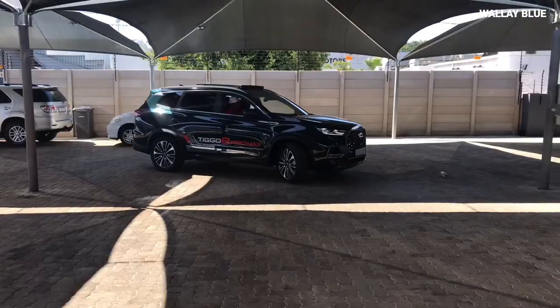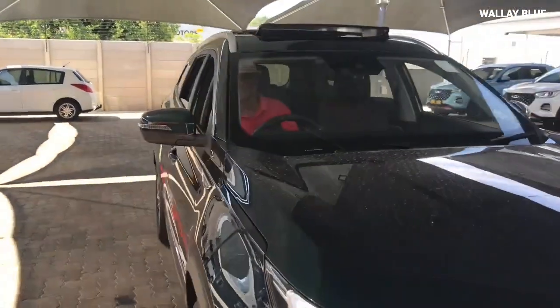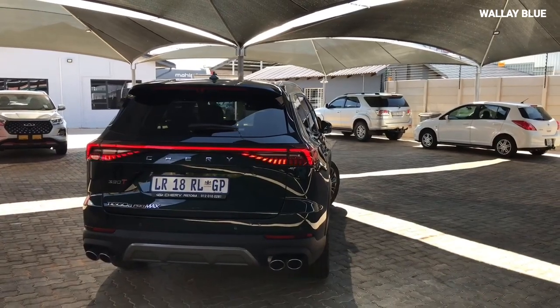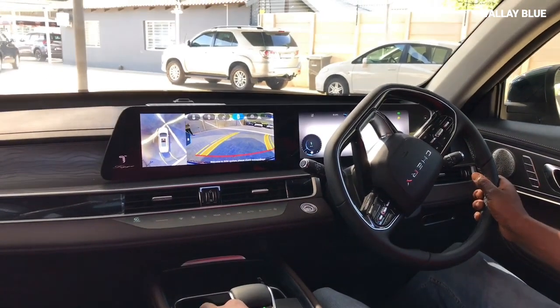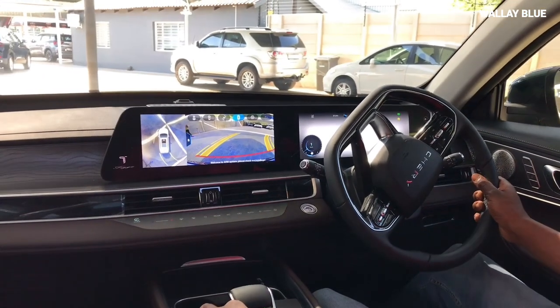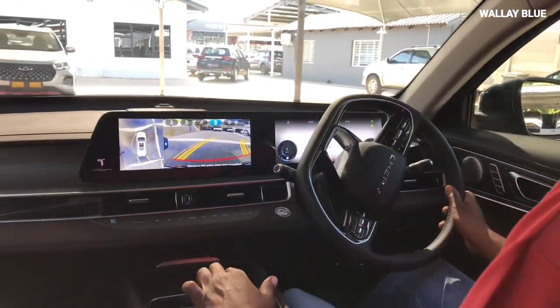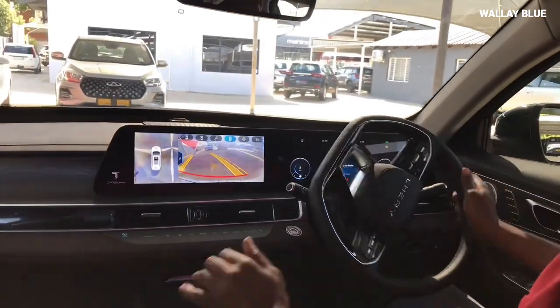The vehicle is equipped with a start-stop system that helps reduce fuel consumption by automatically shutting off the engine when the vehicle is stationary and restarting it when you're ready to go. The new Tiggo 8 Pro comes equipped with a comprehensive suite of safety features. This includes advanced Level 2 driver assistance systems, such as lane keeping assist, adaptive cruise control, lane departure warning, traffic sign recognition, and intelligent speed control.